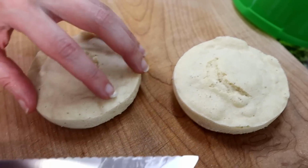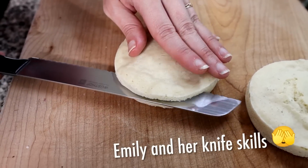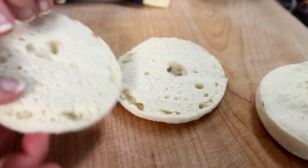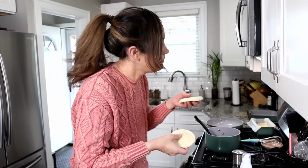I am going to carefully slice it. Kind of looks like it on the inside. Right. I'm gonna toast them on both sides and then we're gonna start putting together this amazing gourmet keto breakfast sandwich.